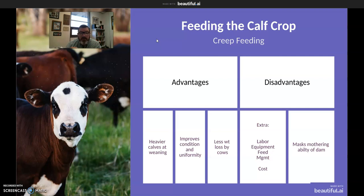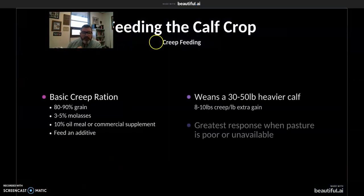Disadvantages. It requires a lot of extra stuff: labor, equipment, feed, more management. It's, of course, more costly, and it absolutely masks the mothering ability of the dam, because when you wean a heavy calf that's been on creep feed, sometimes it's hard to tell whether that calf is heavy because of the creep feed or because of mama or both. And so it clouds that management picture to some degree.